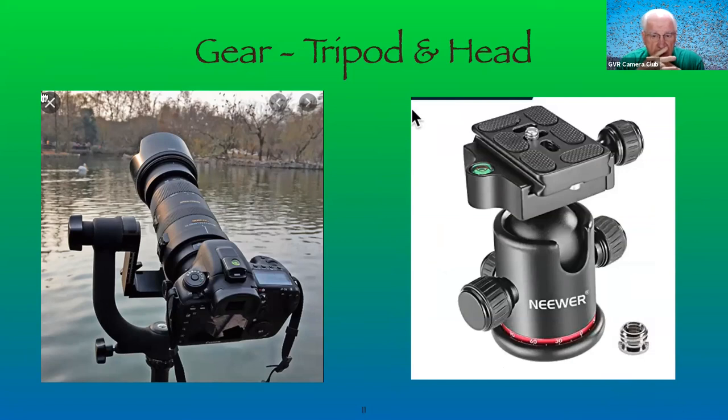Next thing we're going to talk about is tripods and heads. A lot of people have a nasty habit. They buy some gear, a Nikon or a Canon, and it comes with a kit lens, something like a 55 to 210 or a 70 to 300, and they go out and buy an inexpensive tripod and they think they're set.